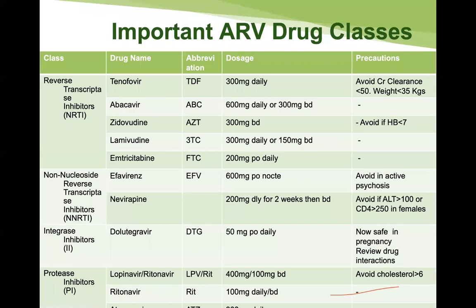We should initiate all women who test positive, whether on family planning or not, whether pregnant or not, whether in first trimester, second trimester, third trimester, all women, right? So dolutegravir is now the recommended drug to be used for adults, children, pregnant and non-pregnant women. So that is really our drug of choice. T for tenofovir, L for lamivudine, and D for dolutegravir, right?